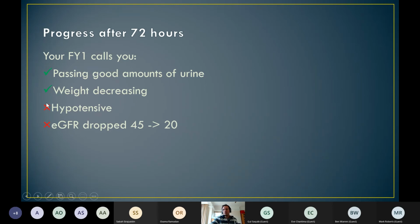The hypotensive bit, that could be that we've started an ACE inhibitor and we've dropped her blood pressure, or it could be that she's dehydrated and therefore hypotensive. So we don't know the answer to this until we've assessed the top two properly.